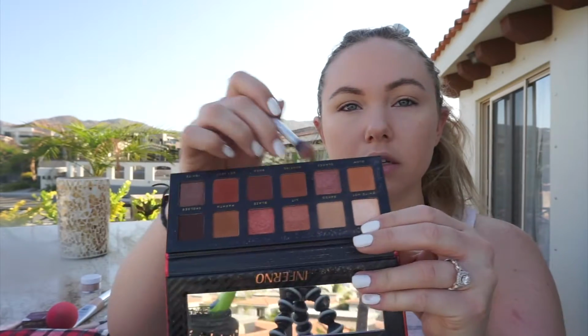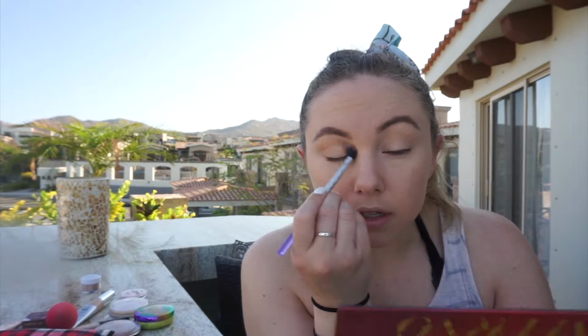But it's fine. So I'm just gonna get them all out and see kind of what I want to do today. I think I'm gonna go in with the shade Baked for transition color. They have an extreme amount of kick up though, but it's fine. It's probably no different than Anastasia, honestly. Maybe a little more.